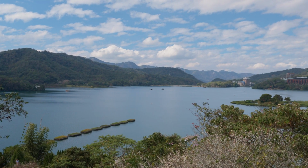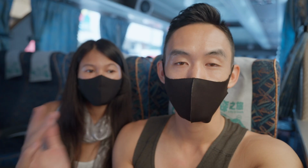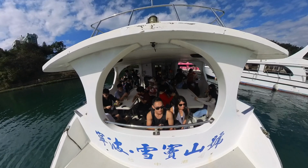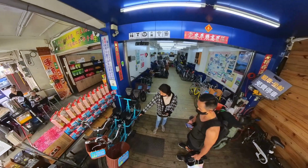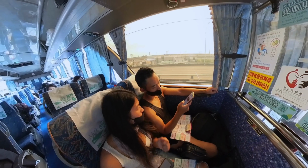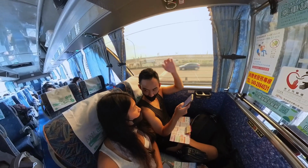So initially we were thinking of just buying a round trip ticket and then touring around while we're there. They have these tourist pass tickets that include different activities like taking a trip around the lake and also a ropeway, cableway, bike rentals and stuff. That cost us 600 NT, so we just thought if a round trip ticket costs 360, we might as well just pay the extra 240 to get all these other benefits, which would have cost us a lot more. And yeah, so we're quite excited.